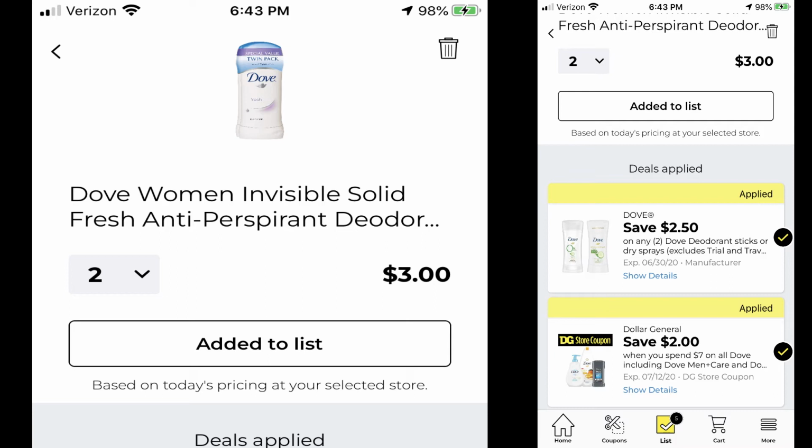But then you're going to scan your receipt to Fetch Rewards, and Fetch is going to give you back at least $1, which means you're going to spend $2 for 4 total Dove deodorants, making it just 50 cents per stick of deodorant, which is an amazing deal. And if you aren't signed up for Fetch yet, you'll get 2,000 bonus points when you scan your first receipt, which is equal to $2.